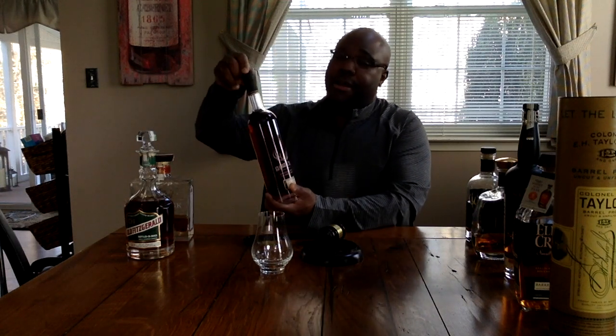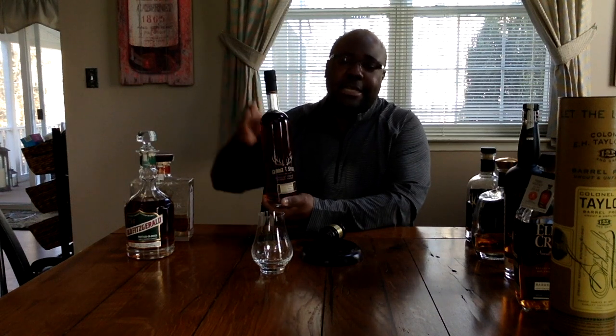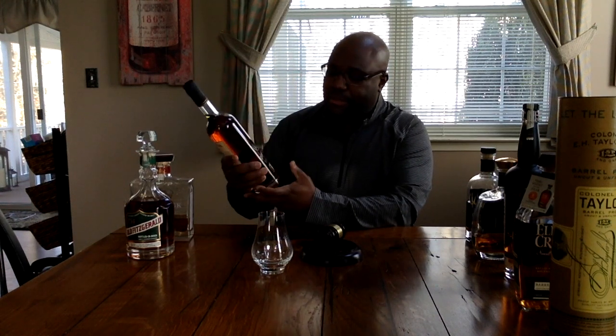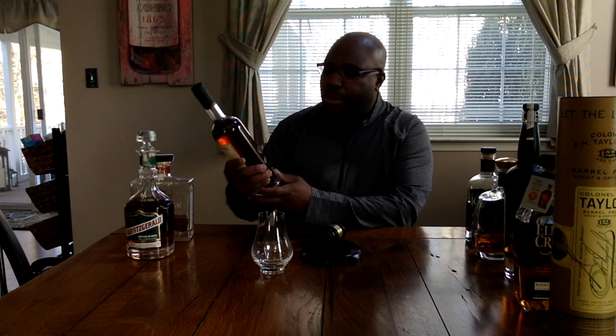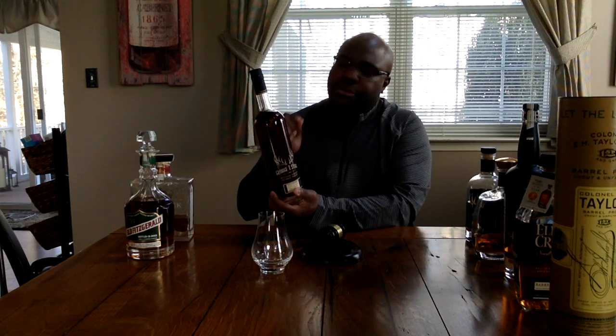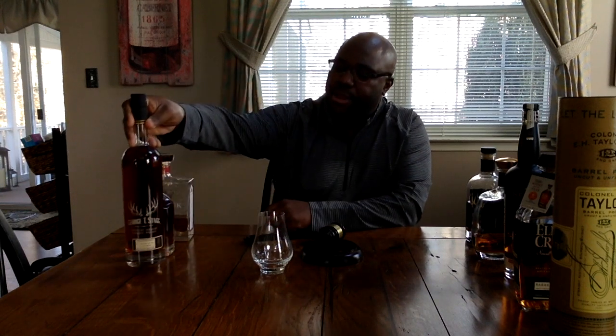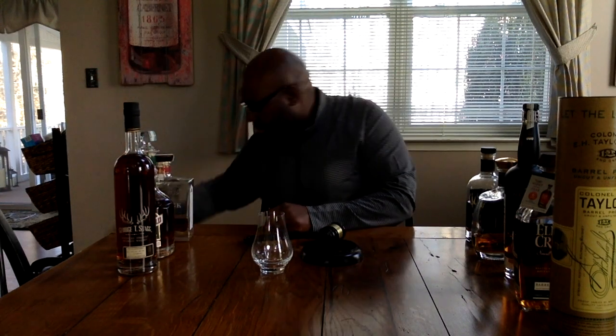Coming in number 3. This one I haven't opened up. I had another bottle of it before, but George T. Stagg, right? The Buffalo Trace Antique Collection. This one here, the 124.9. Great bourbon, very bold and flavorful, but also very smooth going down. Really, really like George T. Stagg at number 3.